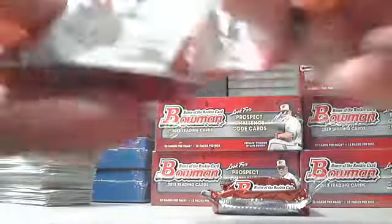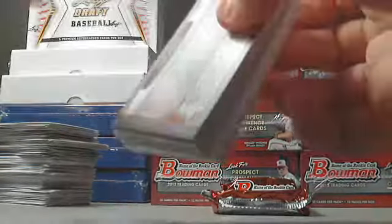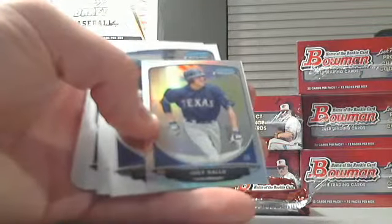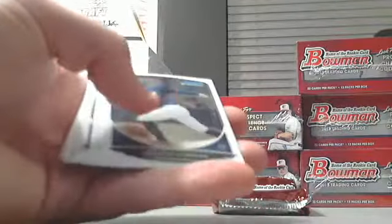Box three. All right, little Bryce Harper. Jeez Louise, Topps, come on now. Silver Ice, Cody Buckle for the Rangers, and then a mini Joey Gallo for the Rangers. Rangers are doing just nice, I would say, this break. Doing just nice. Last pack.